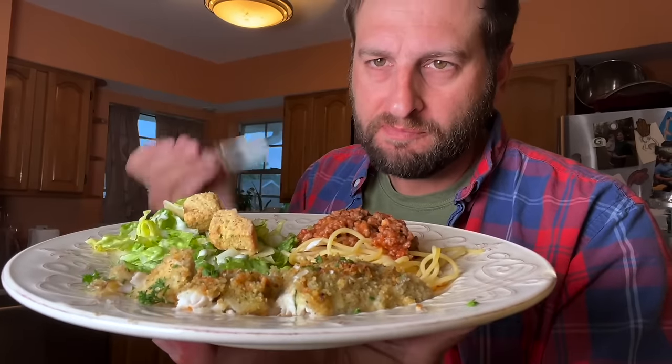Now I got to try it. There's that redfish. Mmm. That crust is something else, folks. That would make somebody's Italian grandma proud, let me tell you. Served it with a Caesar salad, spaghetti, because you know kids typically like spaghetti. This is a good way to get them to try your redfish. And you just can't beat a Caesar salad. One of the great salads.